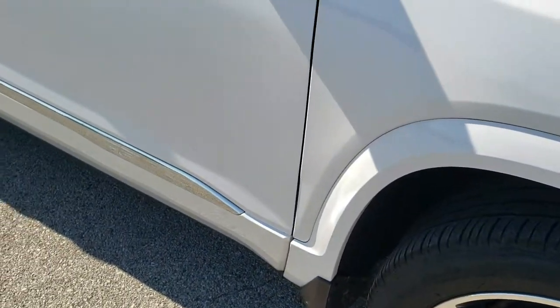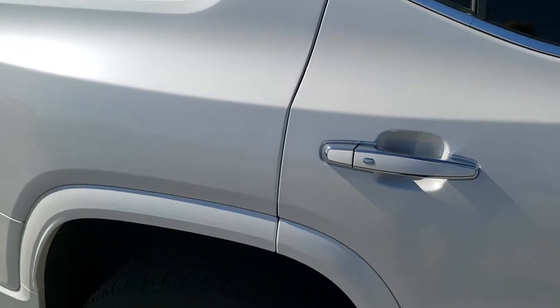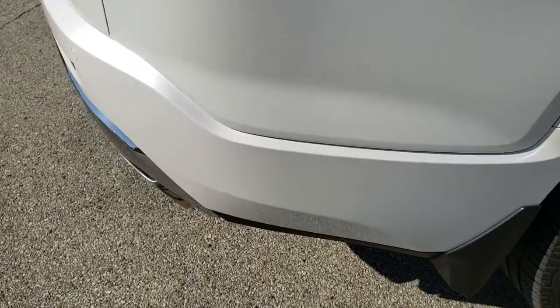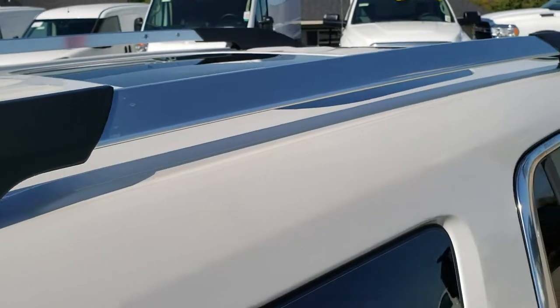As you go down this side of the vehicle, take note of how clean the body is, how reflective and mirror-like that paint is. We take these HD videos, so if you are far away, or even if you're close by and you just cannot make the trip down, but you're still interested in purchasing the vehicle, you can still see the vehicle, hear the vehicle, and have confidence in what you're looking at before you even get here.